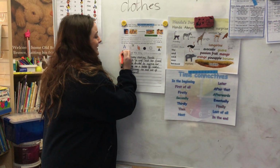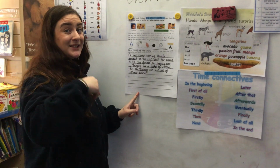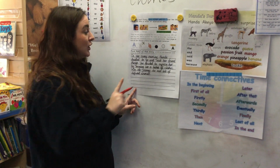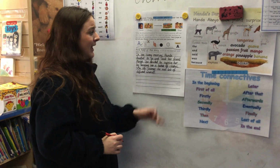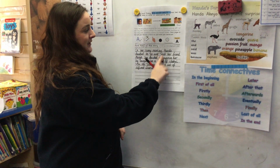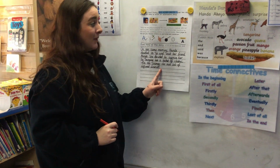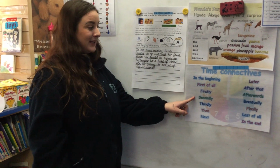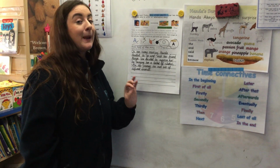Now, I've got my success criteria here. And along the way, as I'm writing, I'm going to be ticking off to check that I've done my very best P-star writing. Just looking at these here, I can see that I have used capital letters. I definitely always use my Fred Fist sounds. I've used my finger spaces to separate my words. And I've used my full stops. Now, as I carry on my writing, it's very important that I use my time connectives and that I use my adjectives to make my story pop.